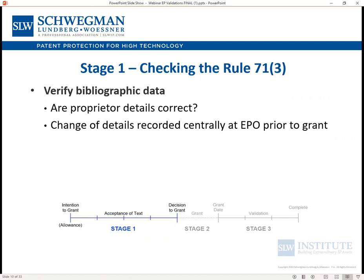As well as checking the content of the application text, it is important to check the current bibliographic data is correct, as shown on Form 2056 attached to the intention to grant. Responding to the intention to grant is, in effect, the final opportunity to correct any defects centrally at the European Patent Office prior to grant. Assignments, transfers or changes recorded centrally at the EPO will, if recorded before grant, automatically be on record at the offices of the validated states. If the opportunity is not taken, defects will have to be corrected for each individual national office. Correcting before all the national offices can be very costly.